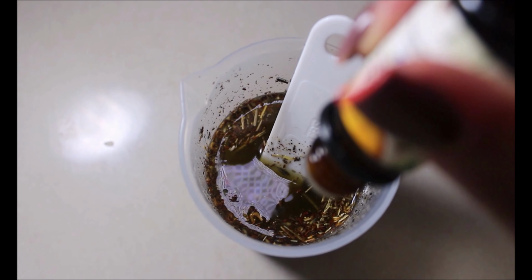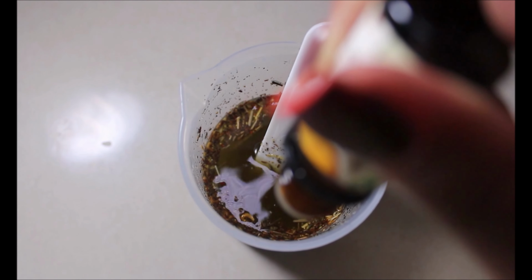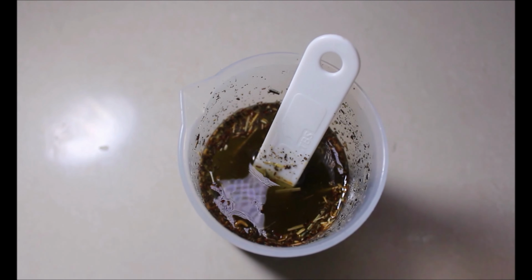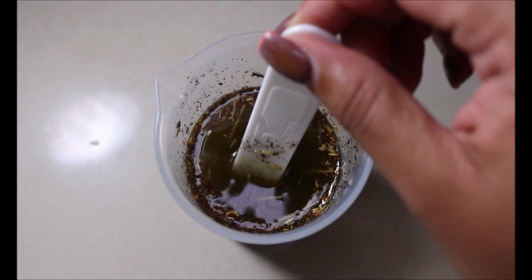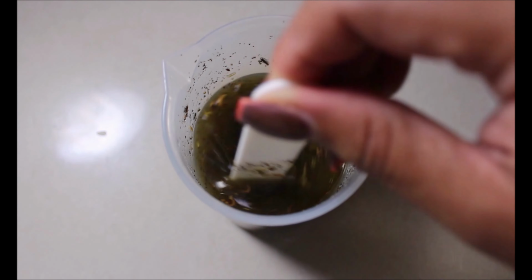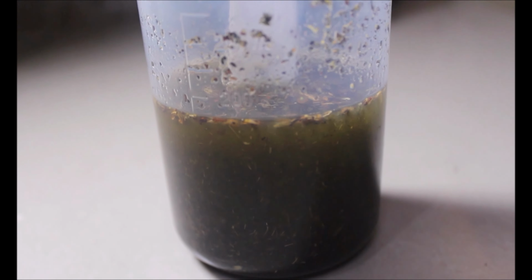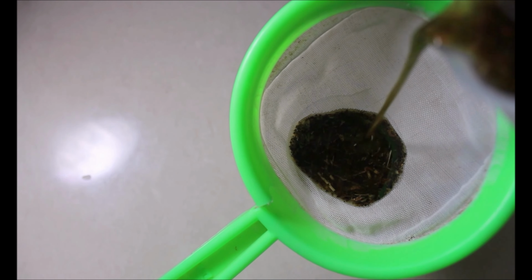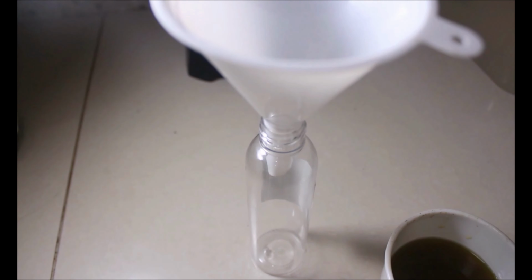And now I'm adding some lemongrass oil. I think I added about 5 drops of this. And lemongrass oil is just good for dandruff. It also strengthens the hair follicles and promotes hair growth, as well as it's antibacterial. So I just mix that, and after I'm finished infusing it, I strain it. And please note that I add the vitamin E oil and the lemongrass oil when the mixture is cool.